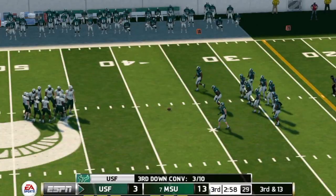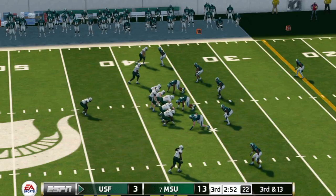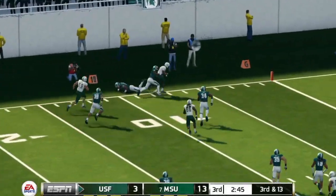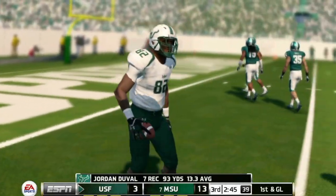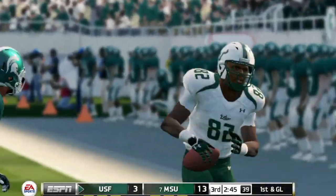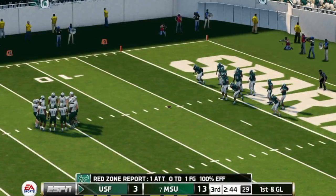Here's the 11th play of the drive. Hey, check Mike 34. All day, just like that. He gets hit out of bounds. Right around the 6-yard line. I'd go right back to him. He's got the skills to make things happen, and the defense might not be able to keep up at this moment. This is the 12th play of this drive.